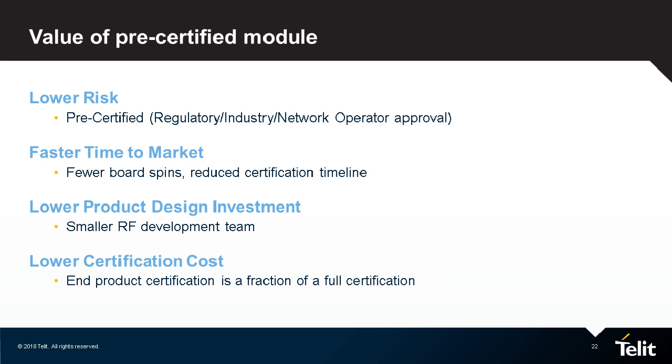Faster time to market. Since we're selling you all the RF components that are optimized for cellular and pre-certified, your first spin of your PCB will probably be your last. And when we talk about time to market, using an embedded or mini PCIe module that's pre-certified from Telit, you can get to market in 6 months. If you're going to do a chip-down design, you're probably talking 18 months. Telit spends at least 12 months ahead of time designing our products and taking them through the certification process, so you can eliminate almost a year out of your design cycle by using a pre-certified module.